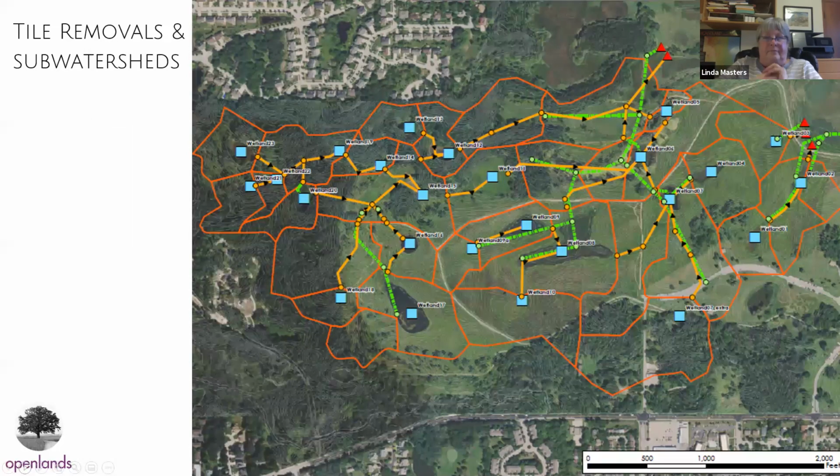So here's a photo of the tile system. The tiles are actually in green, and what you see is the red triangles are the outlets of the tiles where they drain into and where we actually stop the removal. The orange lines all over the place are the sub-watershed delineations. The blue boxes are each of those 23 plus or minus wetland ponds that Linda talked about. And the orange is the overflow.